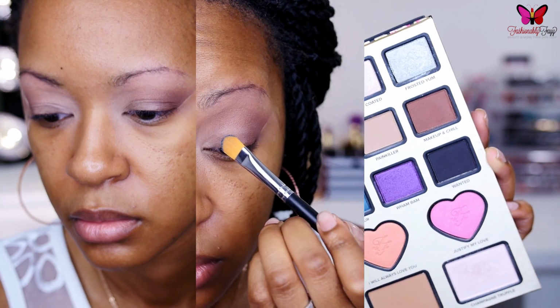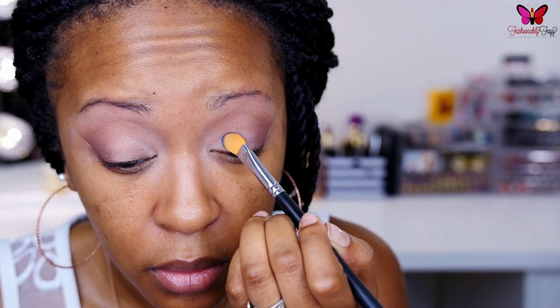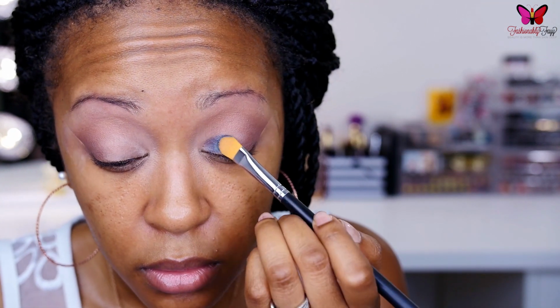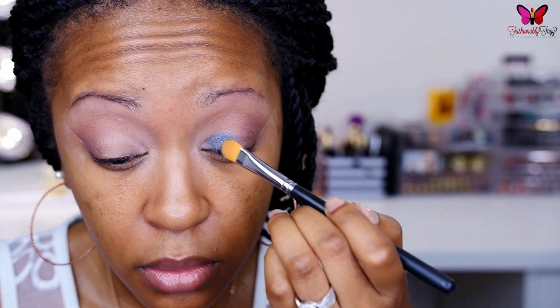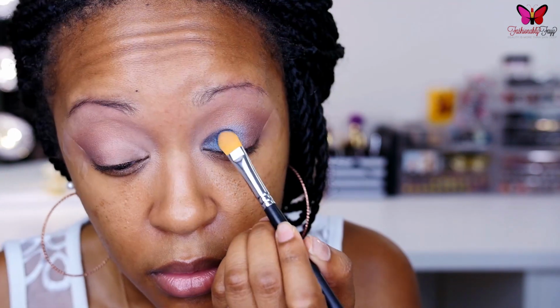So next up, I'm going in with the Too Faced Shadow Insurance. I'm just going to pat this on my lid right up to that dark brown shade that we just applied, and then right on top of that, I'm going to apply the shade Mystic Hour. This is a beautiful metallic shade. I absolutely love this color. I thought it was absolutely stunning.